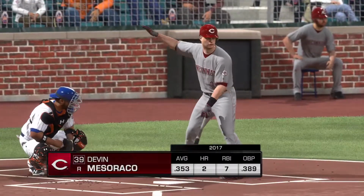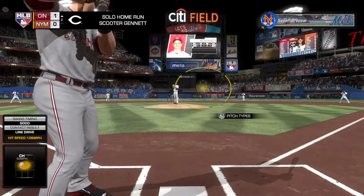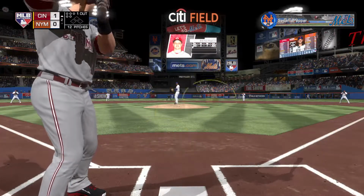The catcher, Devin Mesoraco, stands in. And he's definitely off to a fast start in the early part of the season. Devin Mesoraco. Now the pitch.